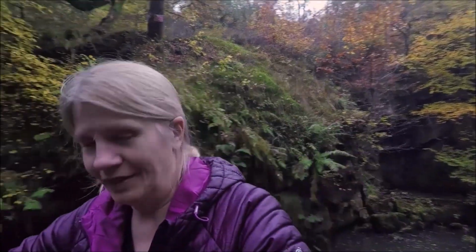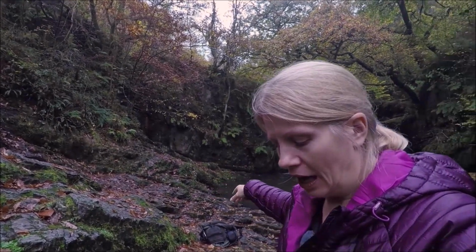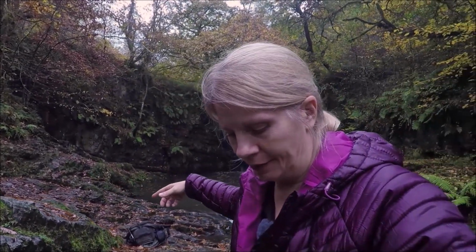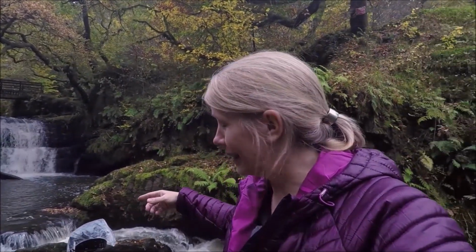Well, I'm having a little play. I'm trying to dry out, actually. I've moved. I was over there. Here we go. I was over there where my bag was, or my bag is. I've now moved up the rock slightly. It's like Bambi on ice, it really is.